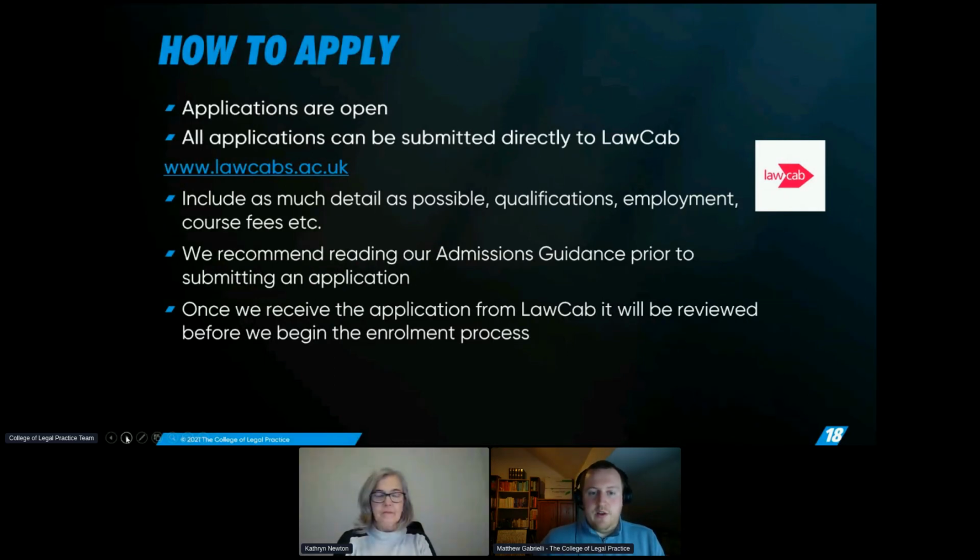Really include qualifications and employment. Even if you've got any voluntary roles within legal practice or anything like that, don't hesitate to include those in your application. We'd always recommend reading our admissions guidance, which can be found on our website as well. It's quite straightforward, and it's something which Catherine discussed earlier, but it's really important just to make sure that you're ticking the boxes there.